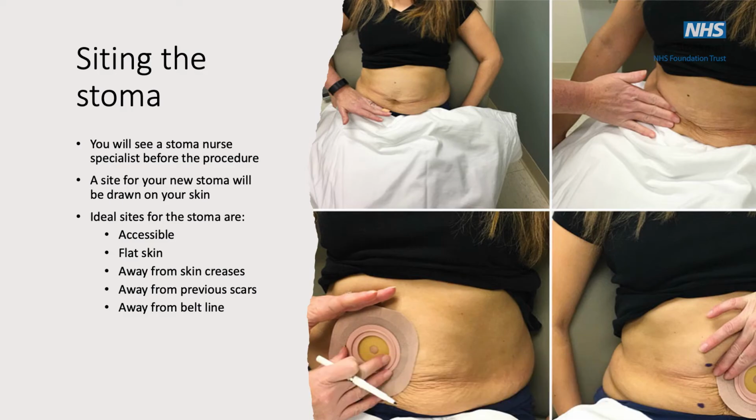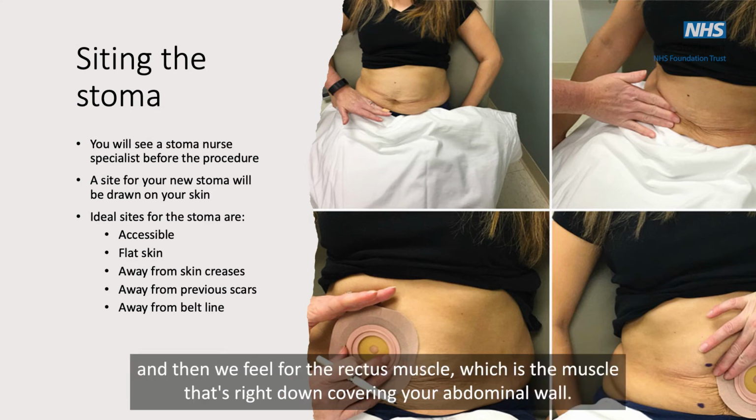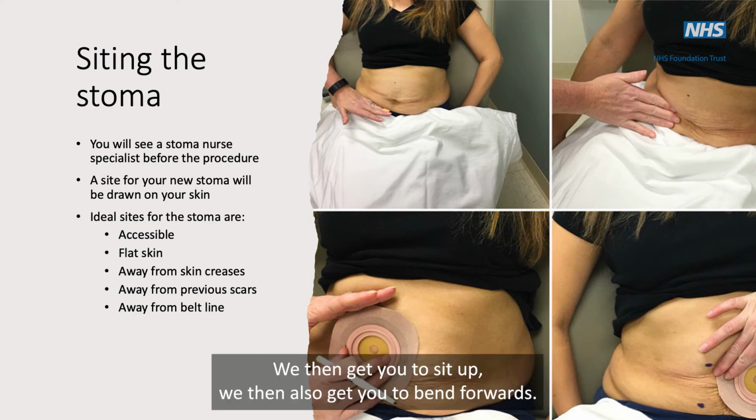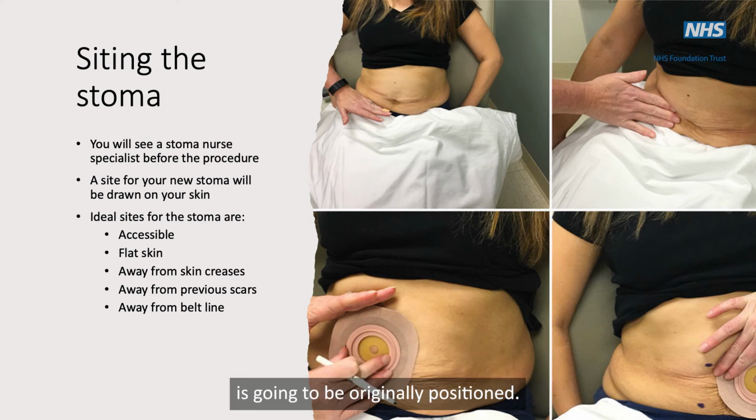After we've had our discussion about stoma formation and stoma management, we actually have to mark you in preparation for surgery. When we mark you for surgery, we get you to first lie on the couch, and then we feel for the rectus muscle, which is the muscle that covers your abdominal wall. We then get you to sit up. We then also get you to bend forwards. What we're looking for there is any folds or creases that appear that might impact where the stoma is going to be positioned.